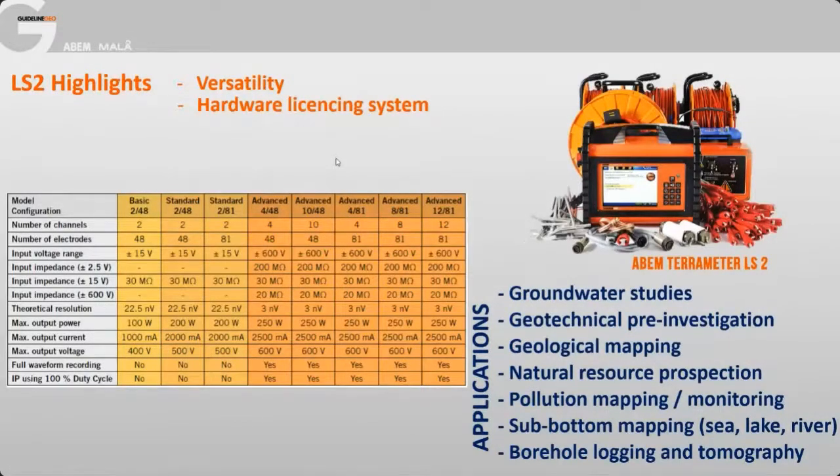It actually has a hardware licensing scheme. What that means is that every instrument has all of the hardware in the box. We have a range of different models, and when you choose the model that you want, the instrument will be set up for that particular specification. So we have very low cost instruments which have a limited number of electrodes and limited output power and limited accuracy on the measurement circuits. And so you can get onto the ladder of resistivity equipment at quite a low level.